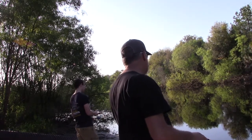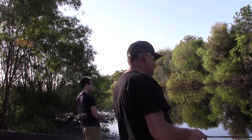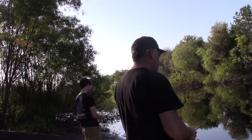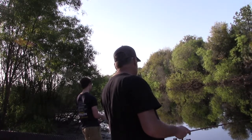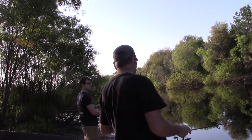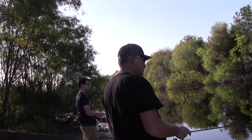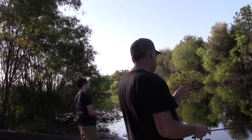What I do is I just throw it out and give it a little bit of line about where you're at. I went a little bit further than I normally do, and just let it work the bottom and the edges, and kind of fish it almost like a worm, like your artificial bass fishing. Let it set a little bit, and then I move it and let the current take it some.